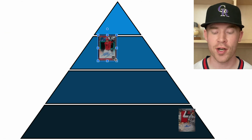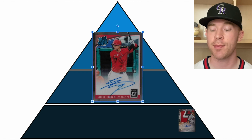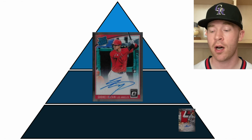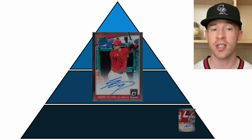Okay, at number 14, we have one of our only two Panini products, non-licensed products on the list, but both of them are deserving in my opinion. This is the Optic rookie autograph. There's multiple different variations of this autograph, but this is the most common, the most sought after. This one goes for about $1,300 raw.